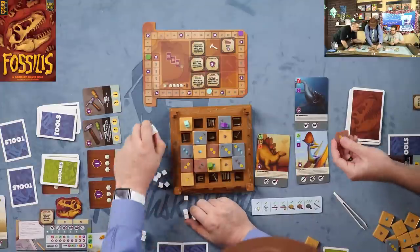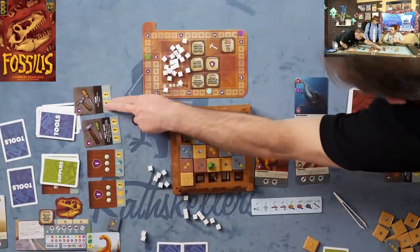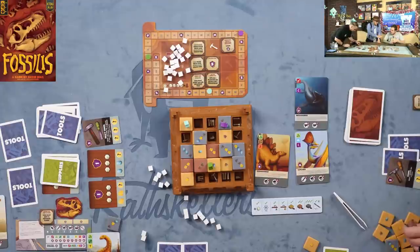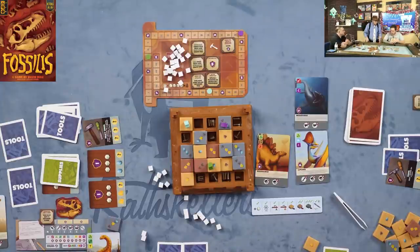Although I probably will take this chisel. The game, actually. So here's what happens. We finish out the round in player turn order. So I'm going to get another turn here. No more turns. No, then we all get one last turn. So I'm going to get two more turns. You each get one more turn. Oh. Well, okay. So it evens out.